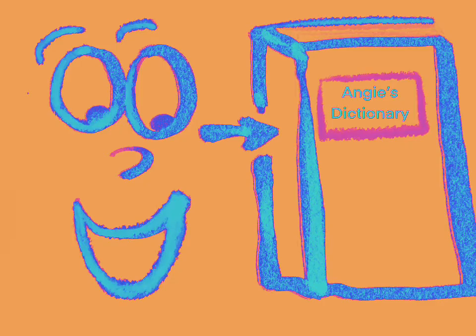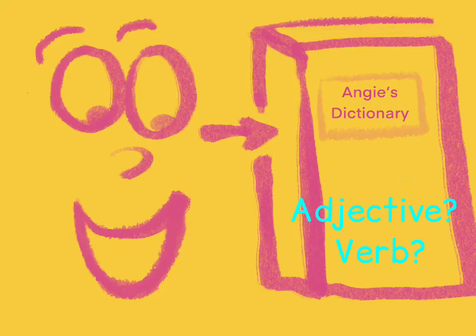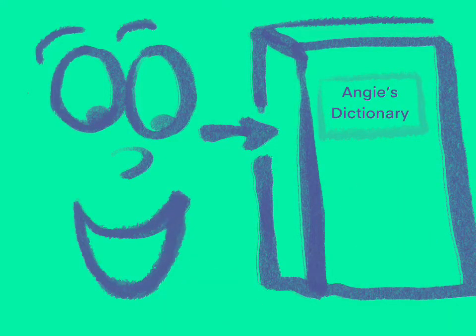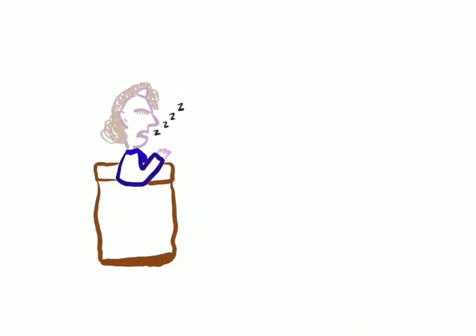Because words can have so many different meanings, it's important to check the dictionary, choose the correct meaning, and know whether each word is being used as a noun, adjective, or a verb. By playing with the different meanings of words, we can make jokes and puns. Here is an example. She already had a bump on her head when a bug bugged her, and she fell out of bed and bumped her head again.